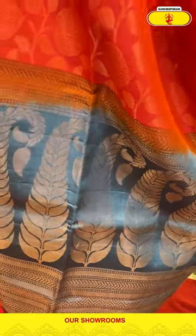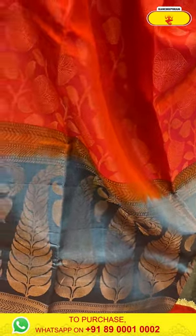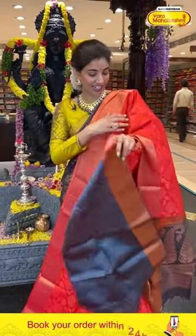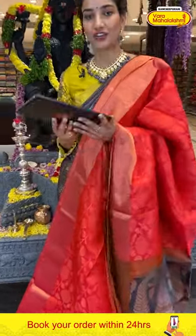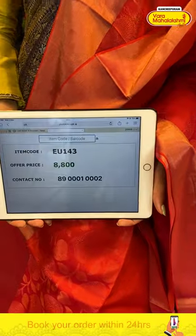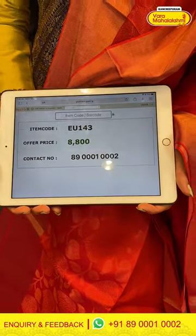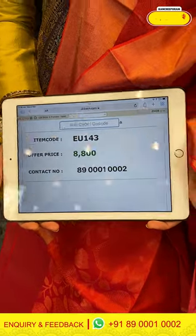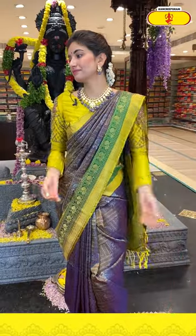You can see the copper zari leaves, beautiful color and design. Along with it we have this gray color blouse. Let's see the detailings. The sari code is EU143 and the offer price is 8,800. Click a screenshot and send it on 89001002. Moving on to the next sari.